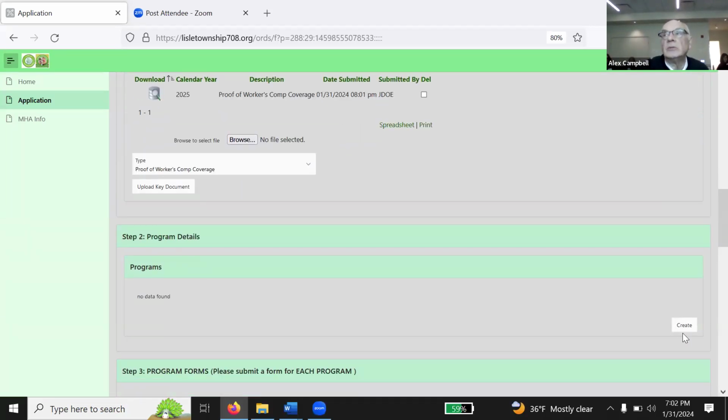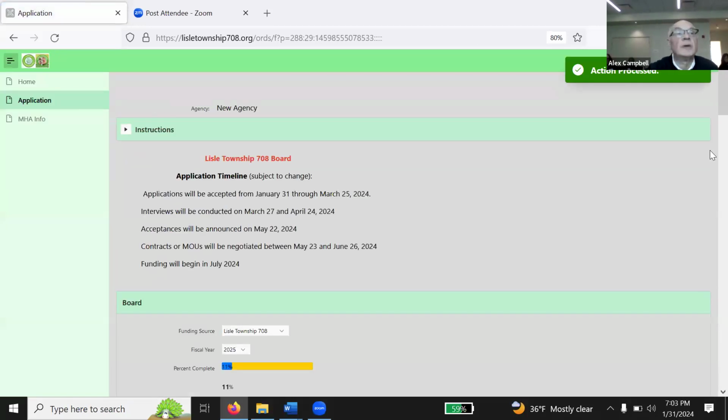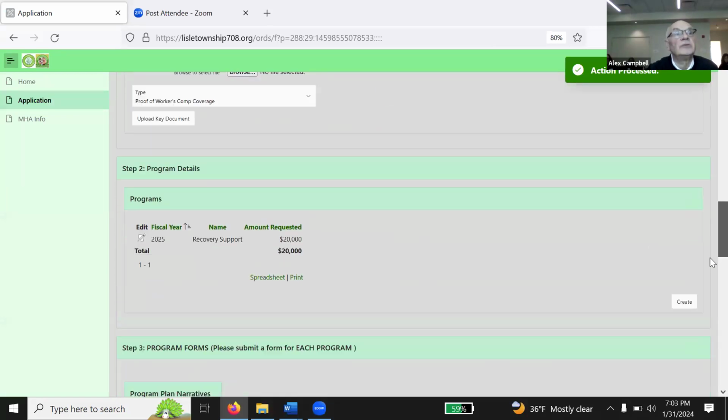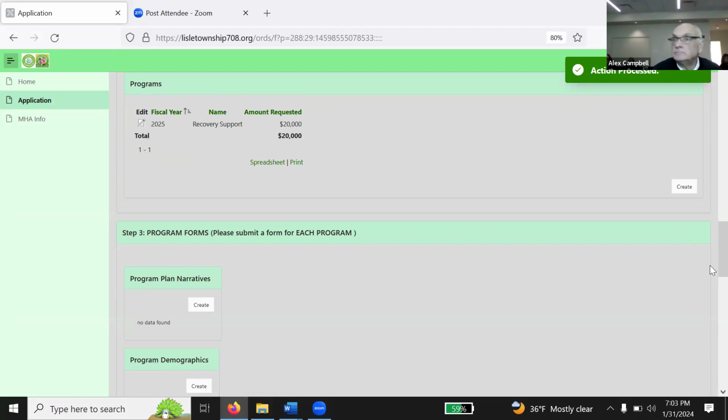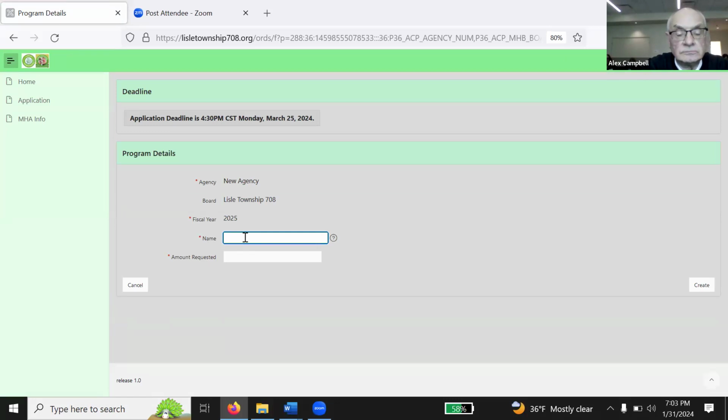So we'll come back to the agency general form. Here's where you identify the particular program. Don't put in dollar signs or commas. And the reason this step's important is that the program specific section requires you to identify the program. So if there are multiple programs and you go ahead and, let's just put it in anyway.